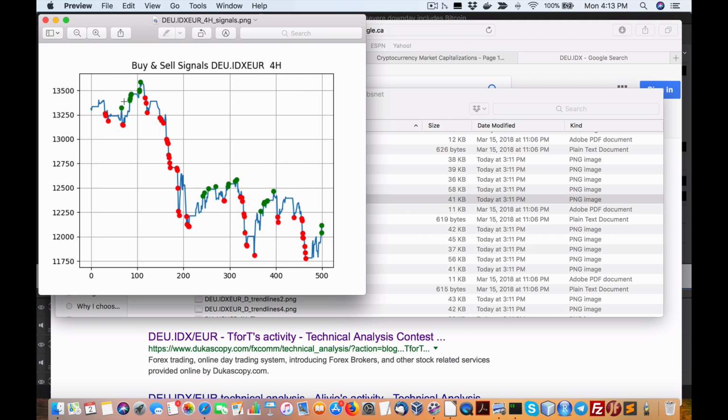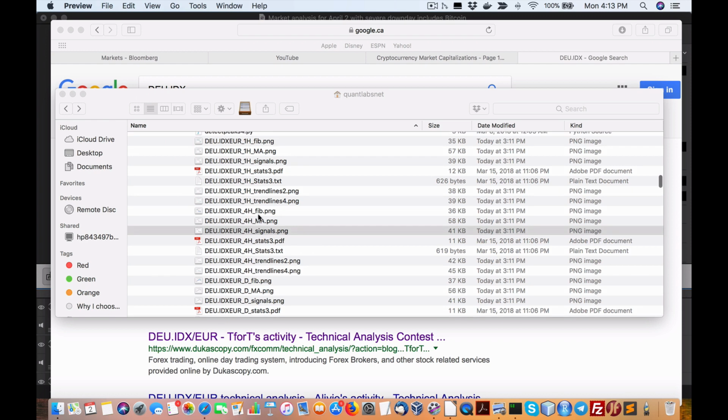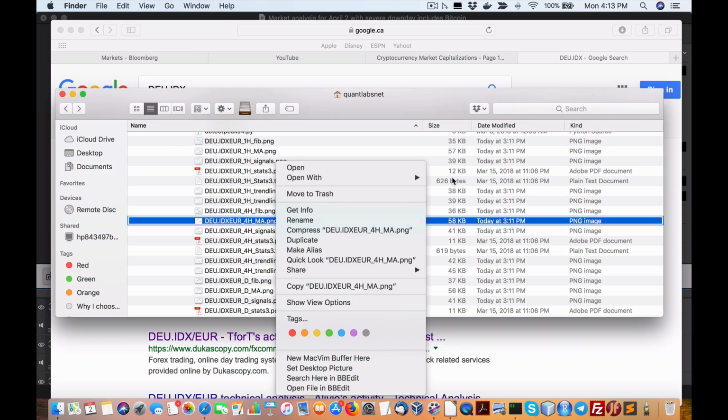So here in the 4-hour, we can see that historically there've been a few buys, but too many sells. And again, judging from that historically alone, that's something I'd be sitting on the sideline for, waiting to see what would happen. All right, so let's see what the moving averages are telling us.